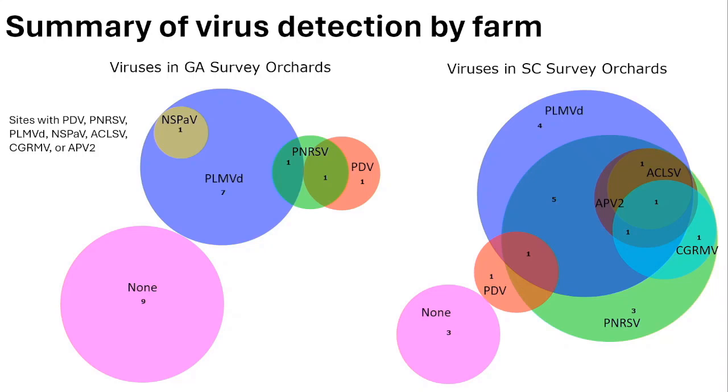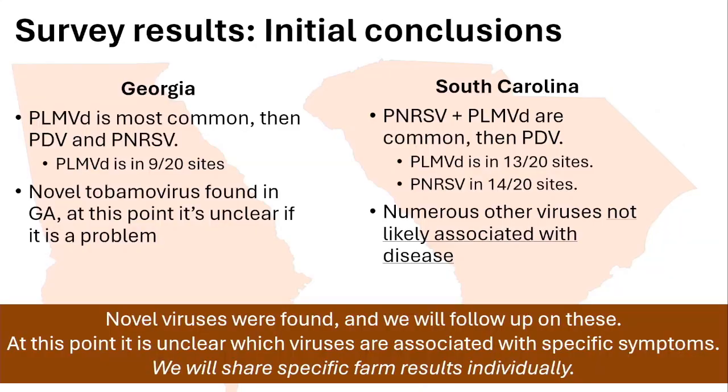And overall, it seems that we found more viruses in South Carolina orchards, but again, I don't buy Dr. Brannon's explanation on that. So these are my overall conclusions initially from this survey. In Georgia, PLMVd, the viroid, was the most common pathogen that we found, and then PNRSV and PDV at a few sites. We did find that novel Tabamovirus as well. At this point, it's unclear if it's going to be a problem, but we will do some follow-up studies on that this year. In South Carolina, we found that Prunus necrotic ring spot virus and peach latent mosaic viroid were very common across these data sets.